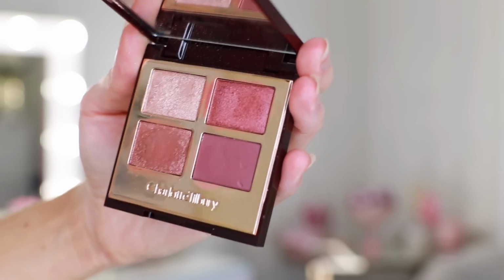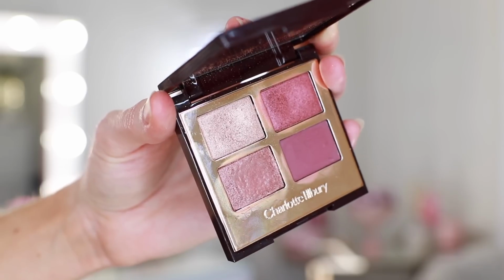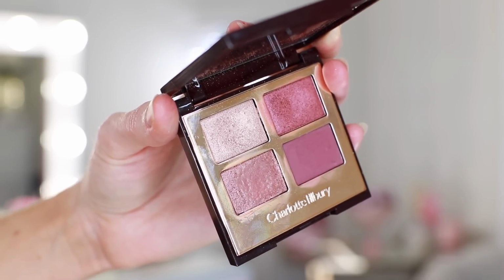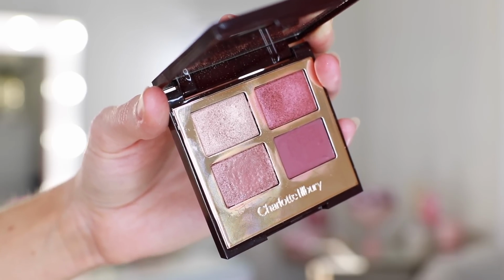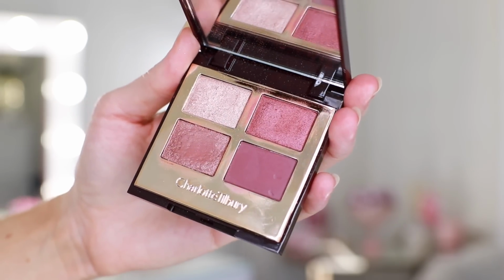I don't grab this that often because this shade right here, this matte cranberry shade, it's beautiful, but it's pretty dark. You have to be so light-handed. And even when I go in with a fluffy brush and just kind of tap, tap, tap really lightly, and I try to just buff it in the crease as a transition, I end up with a smoky eye. Every single time it just gets really smoky, out of control, quickly.